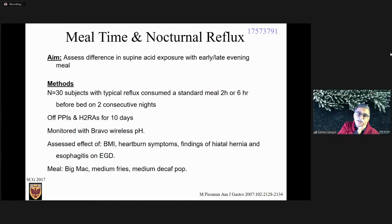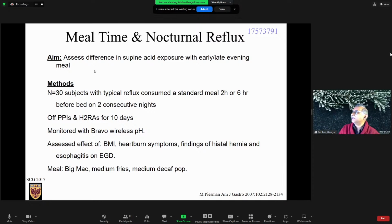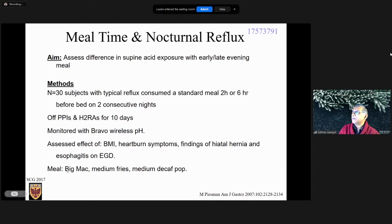What about the time that you eat? Here was an interesting study. They took 30 people and got them to eat a meal either 2 hours before bedtime or 6 hours before bedtime. Then they used a different way to monitor acid. They clipped a little acid probe to the middle of their esophagus, had them lie down, and looked to see how much acid there was after a high-fat stress meal, which ended up being a Big Mac, medium fries, and a diet pop.